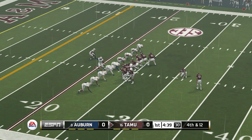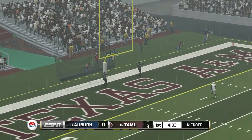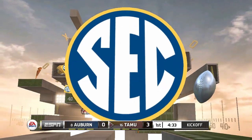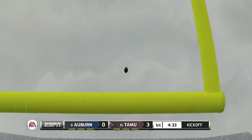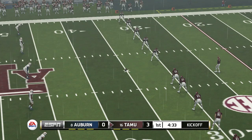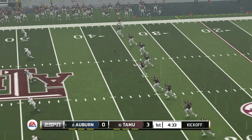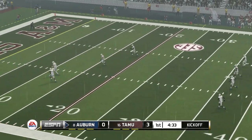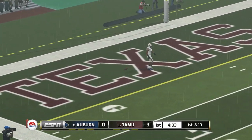Texas A&M is looking to go up by three. The kick is up. It's got the distance, and it's good. He got some good leg behind it and kicked an accurate ball right between the goalposts. 3-0, Texas A&M. Looks like they're ready for the kick. Nice kick, plenty of distance, and it goes into the end zone, down for a touchback.